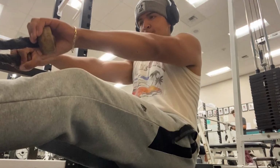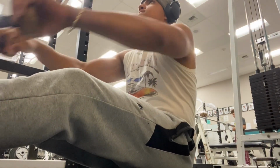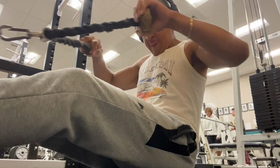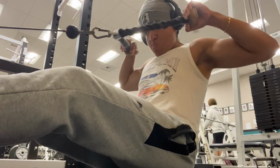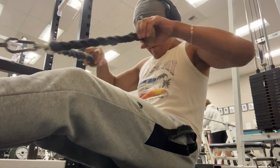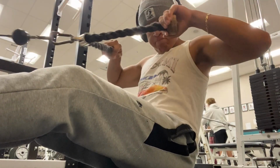Oh, so after this, I decided to do pullovers for rear delts. Why would I not do, say, bent over lat raises? What else is there? There's some other exercises, I guess, that do target rear delts. Maybe. I don't know. Can't think of them right now. But I love face pulls.